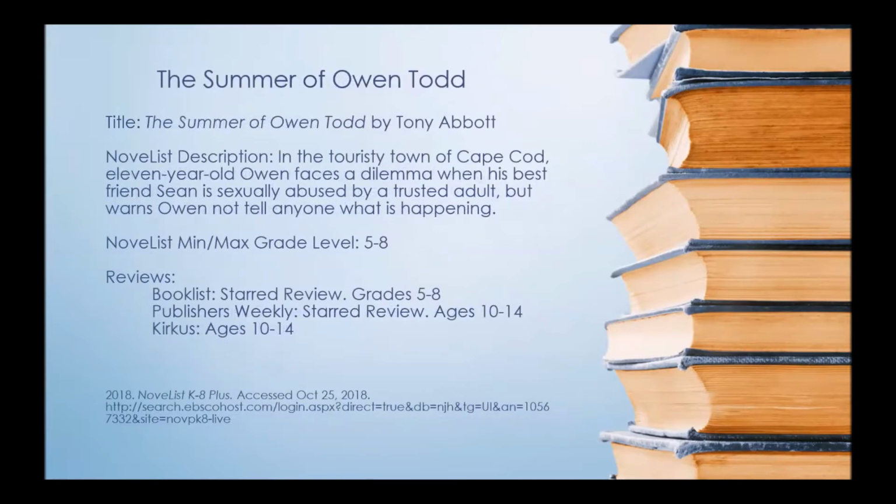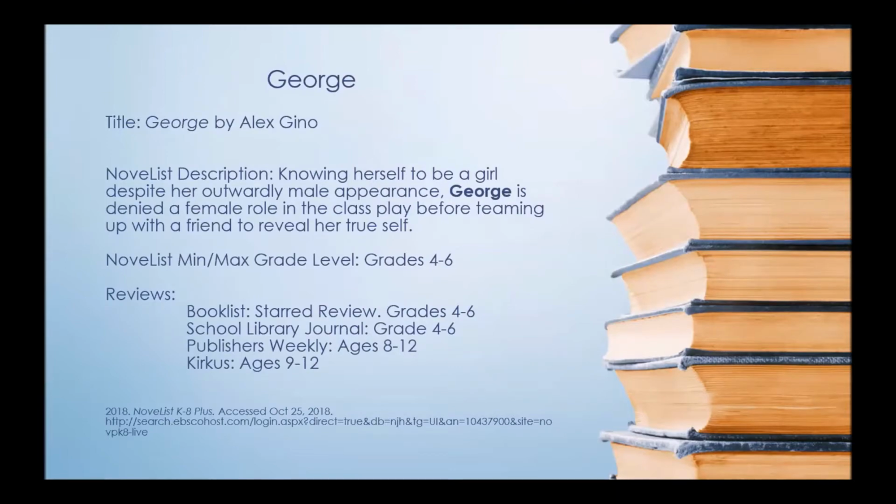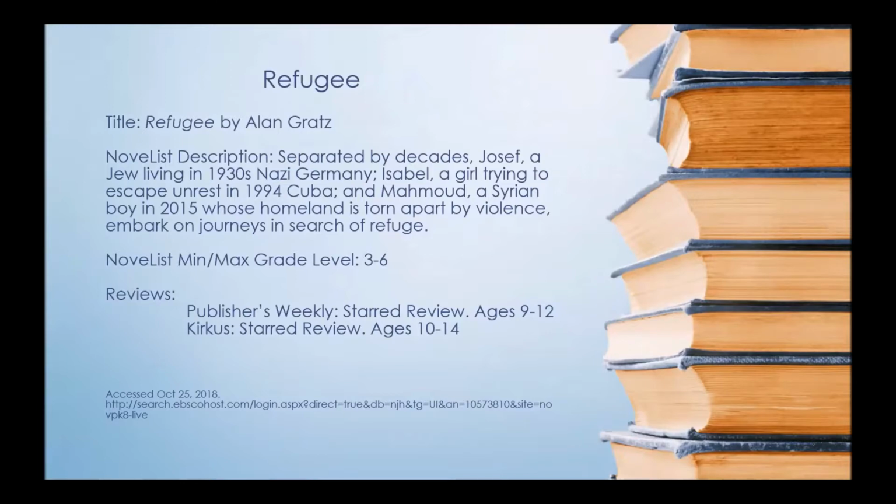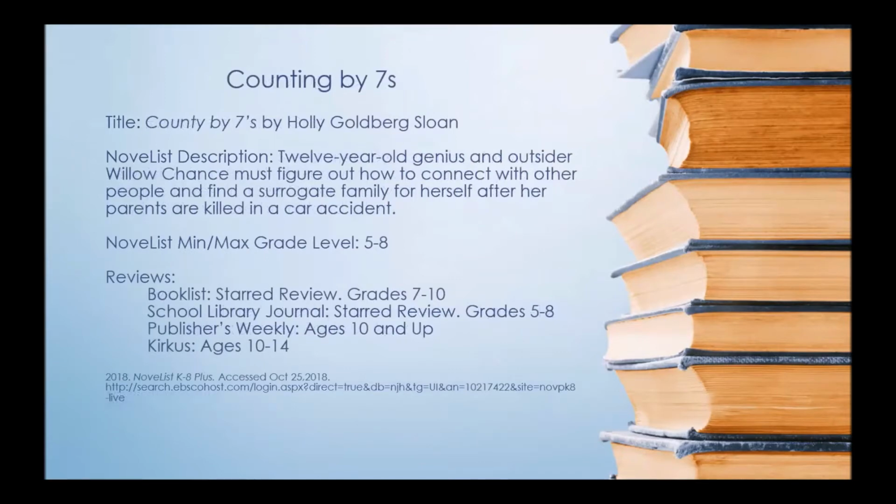Okay, and then we're gonna do 2 teen titles. We have Refugee, which is a historic novel. Actually, it has a few different time periods that it deals with. And this is another one that would be a great tween title. And Counting by Sevens, which has a 12-year-old girl who feels like an outsider, and is trying to figure out her place in the world after her parents are killed in a car crash. This one is almost a textbook tween book.